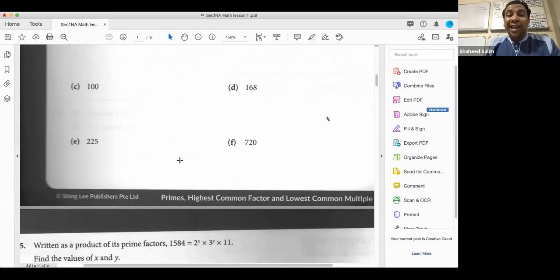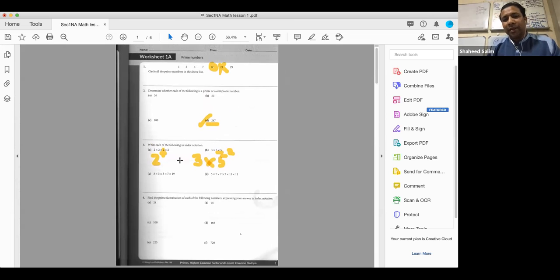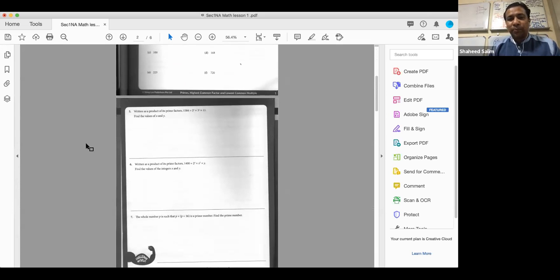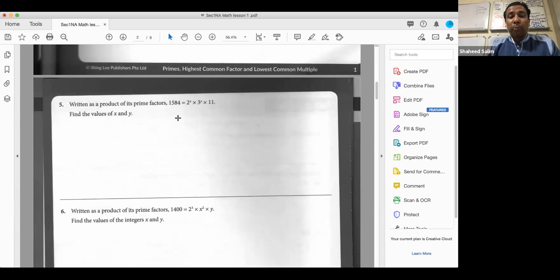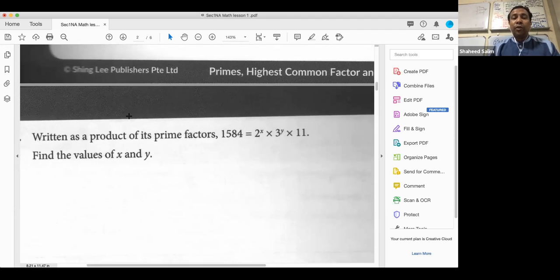Here we go. We are going to go on to the next. We just completed only one page of worksheet 1A. Now we're going to go to the next page, and Anika is going to help us with this. Now they have given you the prime factorization, but they didn't give you the full thing. So you've got to do the prime factorization for 1584. You find out what the answer is, then you can find what X and Y are.